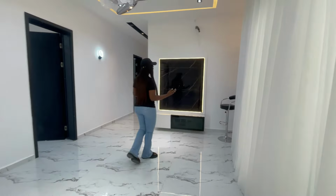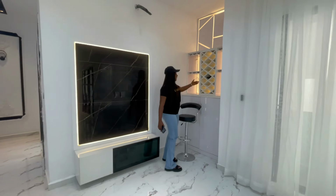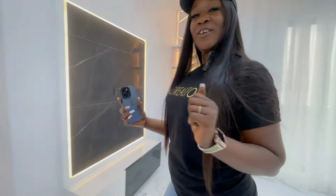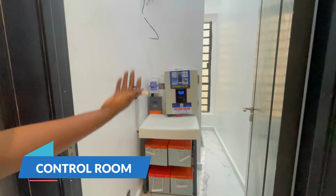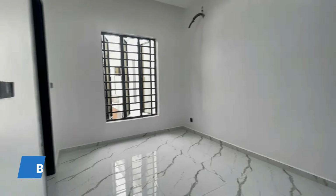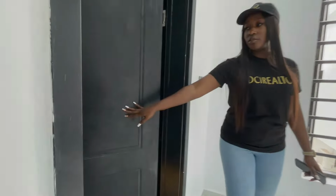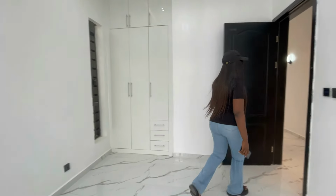So right here is the family lounge, the private lounge upstairs. Have the TV console, and then we'll have the wine cellar over here on this side. Join me as I take you to see what the other rooms look like. Over here is the control room, where we have the solar panel inverter system. And then right here is bedroom number 2. We have windows for ventilation, and then the bathroom. I also have the fitted wardrobe there.